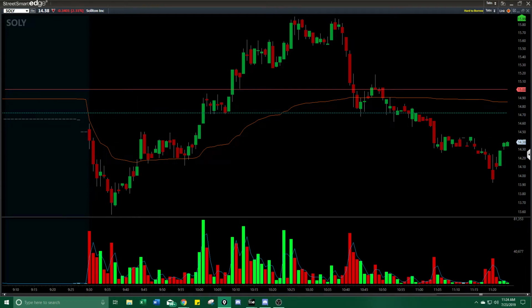And this is the opportunity right here. It claimed VWAP right there, and then was putting in a descending wedge right there. And then breaks over $14.50, runs up all the way to almost $15, a little pullback right here, and then it just kept grinding its way on up to $15.70, going into another little range, and then topping out just below $16.